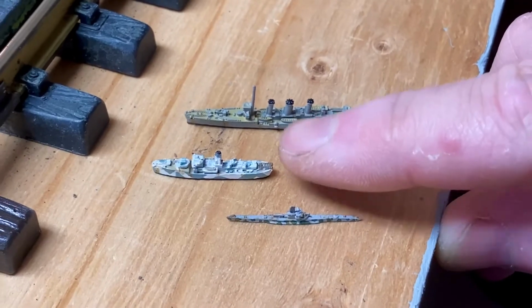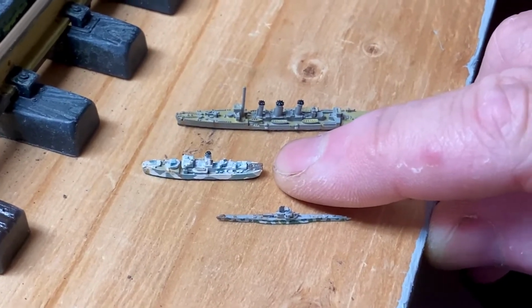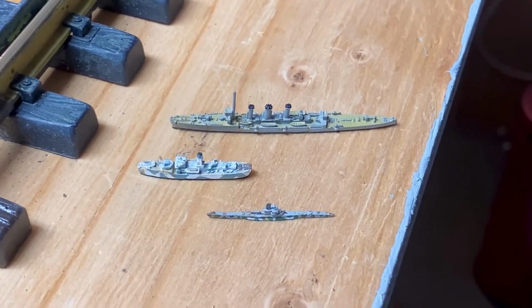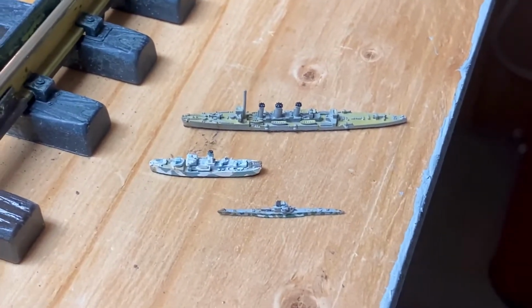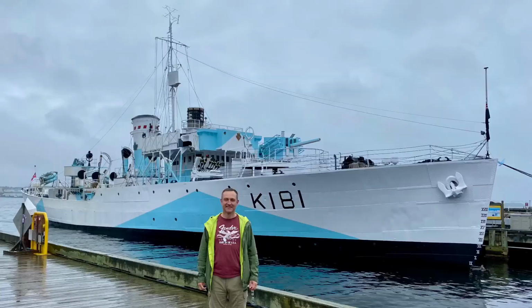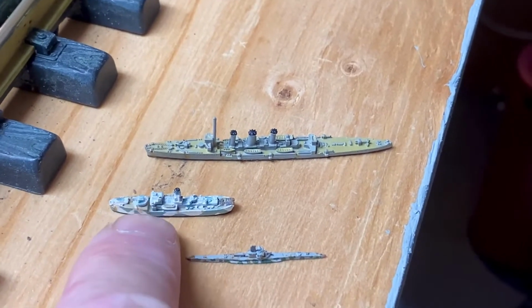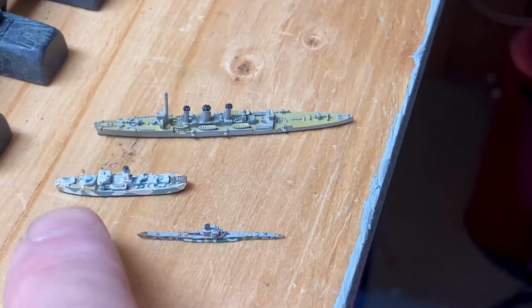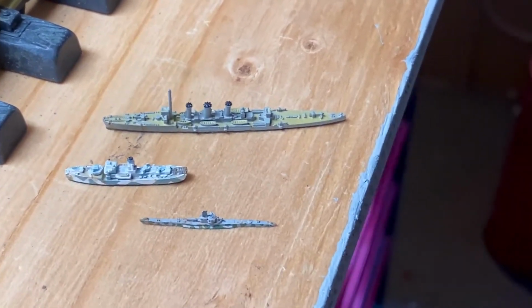Here again is my Corvette. I'm going to call it HMCS Sackville because I recently toured Sackville, the only remaining Corvette from World War II, Flower class Corvette. This, therefore, is Sackville before her forecastle was extended during a refit. But, so this would be Sackville early in the war.